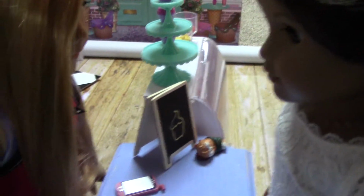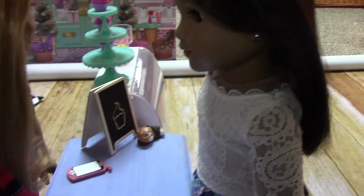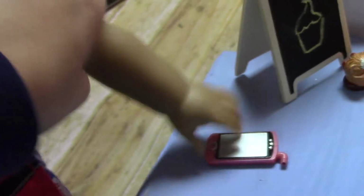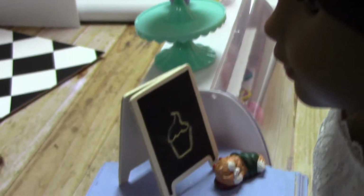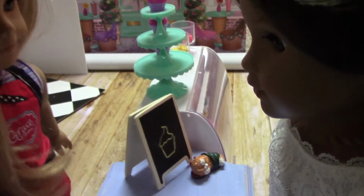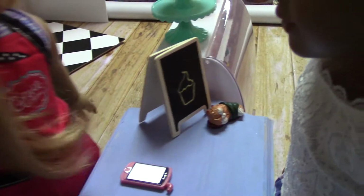Hello, what can I get you? Hello, I would like three chocolate cupcakes, please. Alright. Three chocolate cupcakes. Would you like anything else with that? Nope, that's all. Maybe a few candies, in red or yellow? Maybe both. Okay. Is that all you want today? Yes. Okay then. We will start with your order shortly.